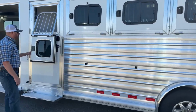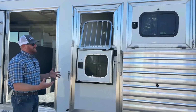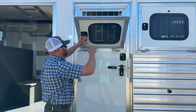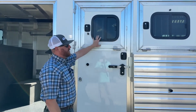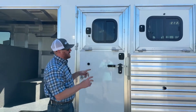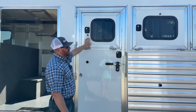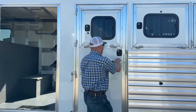On the escape door, you have a drop down feed door. It's a little bit smaller because it's on the door. So you have the framework of the door that we have to work within. So just a touch smaller. But what's nice is you also have these bus windows in them as well. So again, maybe you have too much airflow, maybe it's winter time, maybe you need to kind of seal it up a little bit more and kind of minimize that airflow in there. You can maybe just close these guys up and just utilize the bus windows themselves. So a lot of flexibility there.